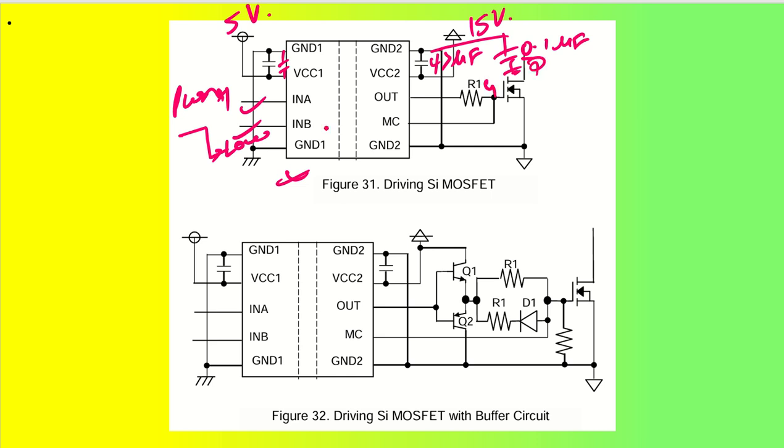So drain, gate and source. This drain will start getting shorted to the source, switching this particular MOSFET on or off due to the output signal which is going to come from this PWM signal. Okay, and this Miller clamp pin can be directly connected to the gate of the MOSFET which we are going to drive, and this particular ground will be shorted to the ground of the source of the MOSFET. Okay, so this is one way of driving.